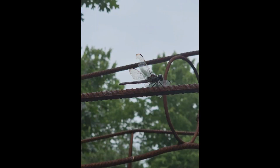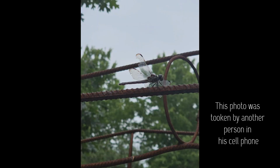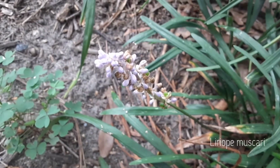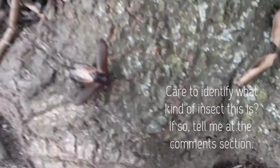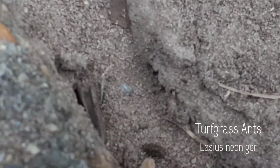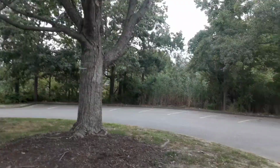Soon we went to the art museum, and outside I found a skimmer dragonfly on top of a statue and even got a photo of it. See? Then I saw some field ants, and it fell. I found a June beetle with a missing foot, a pavement ant, a lady beetle, a stunning insect which I didn't have time to ID, and turfgrass ants which I finally filmed. This is that area.